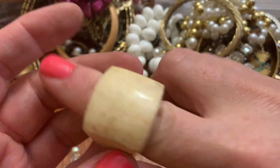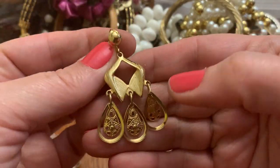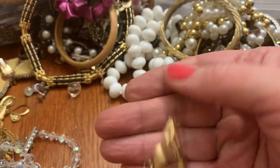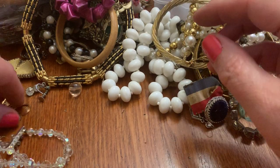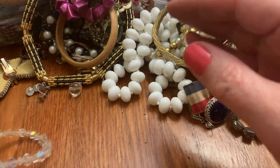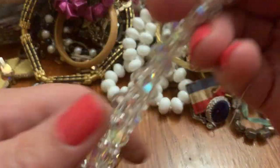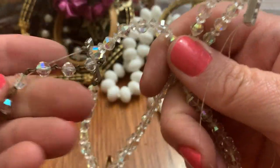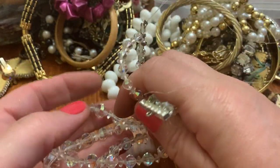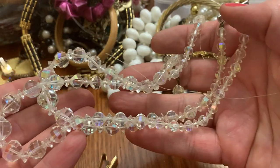This looks like a bone ring. Clip on earring. I don't see any name. Here's the other one. Lightweight. This is broken, but it's glass aurora borealis beads. Yeah, they're broken.